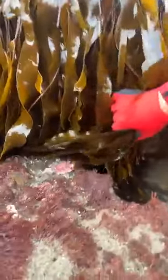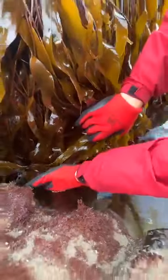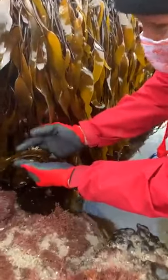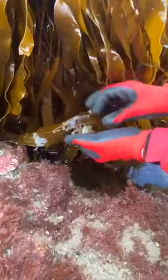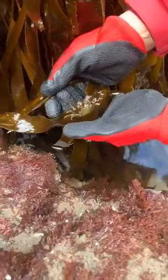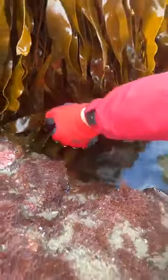Let's see. Are there any clowns over here? Oh, kelp crab. Okay, sorry. I know it's a Nudibranch Safari, but it's still fun to see all the other little creatures. Here we go. Little kelp crab this morning. All right, sorry, bud.